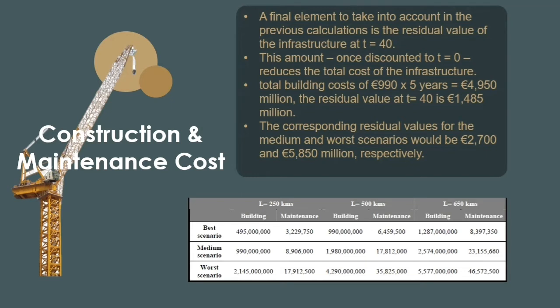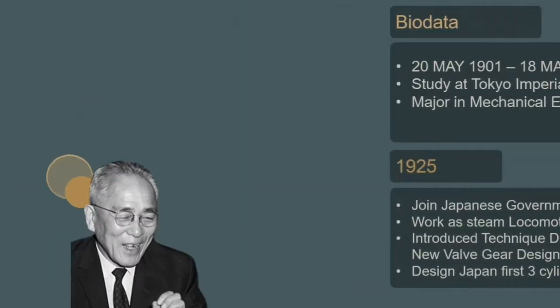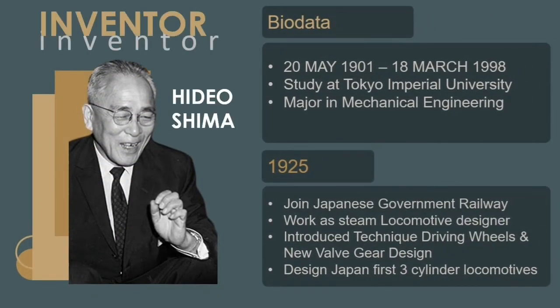To simplify calculations, we will just assume that it will be equal to 30% of the total construction cost for each particular scenario. Thus, for the reference case in the best scenario, with a total building cost of €990 multiplied by 5 years equal to €5,950 million, the residual value at t equal to 40 is €1,485 million. The corresponding residual values for the medium and worst scenarios would be €2,700 and €5,850 million respectively.